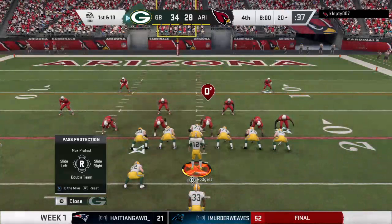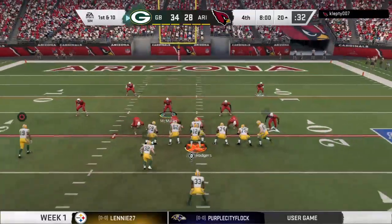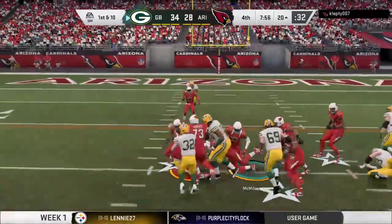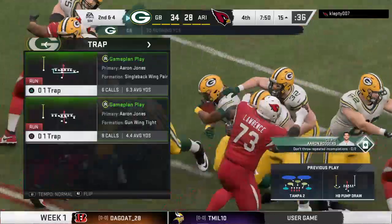Some good games around the league here early in Week 1, and this one's shaping up to be as good as any of them as we come up on a 1st and 10. On the delay, Jones. And this will be a gain of 6 when it's all said and done, down to the 15 from the 21.